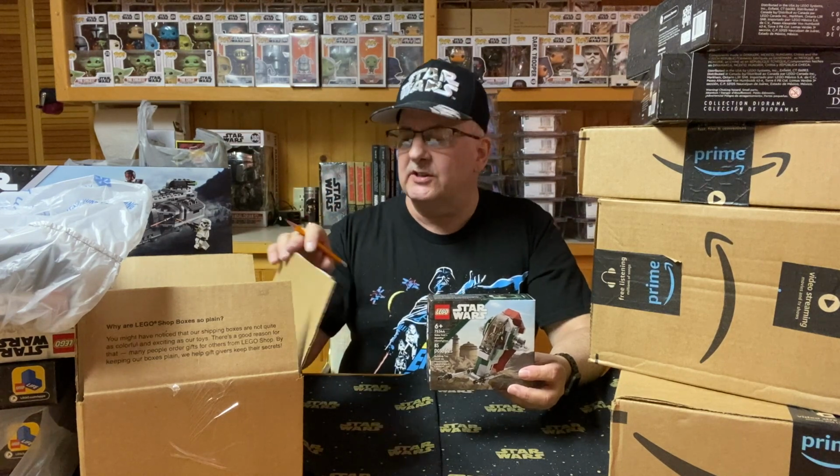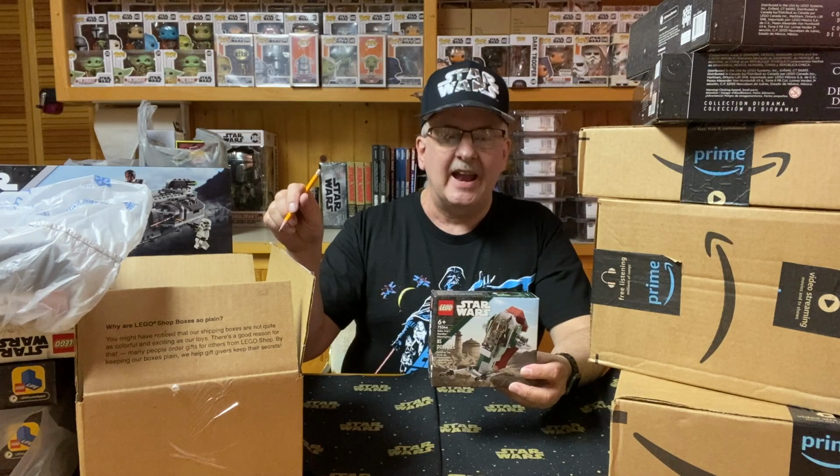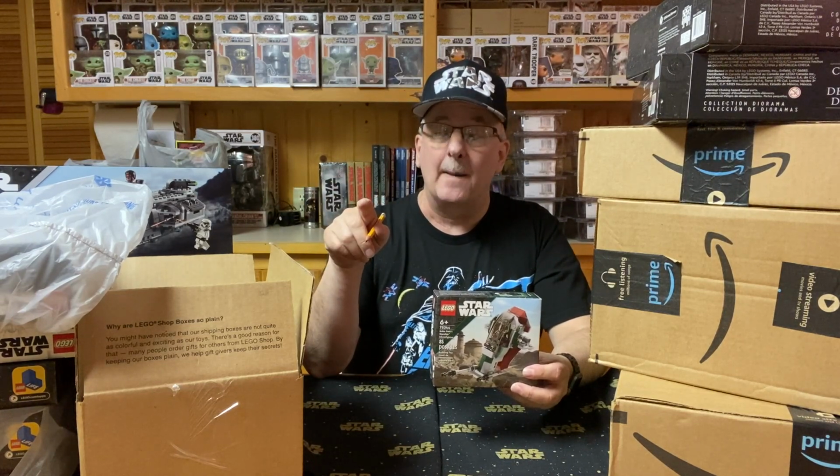I'm looking forward to looking at a few of these little sets I've got here that I have not seen in stores, but I was able to pick up on Lego.com.